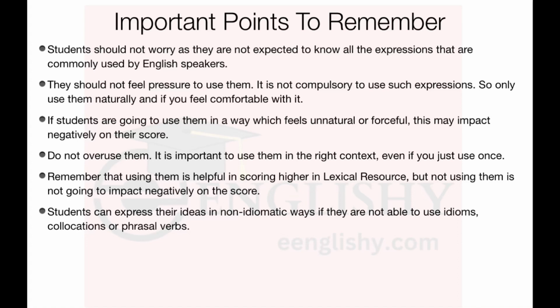Important points to remember. Students should not worry as they are not expected to know all the expressions that are commonly used by English speakers. They should not feel pressure to use them. It is not compulsory to use such expressions. So only use them naturally and if you are comfortable with it. If students are going to use them in a way which feels unnatural or forceful, this may impact negatively on their score. Do not overuse them. It is important to use them in the right context, even if you just use once. Remember that using them is helpful in scoring higher in lexical resource, but not using them is not going to impact negatively on the score. You can simply express your ideas in non-idiomatic ways if you are not able to use idioms.